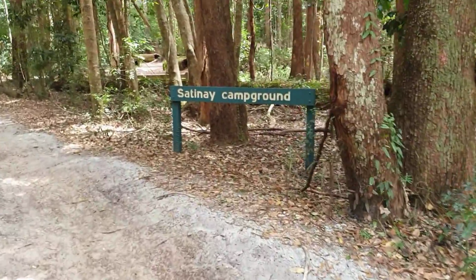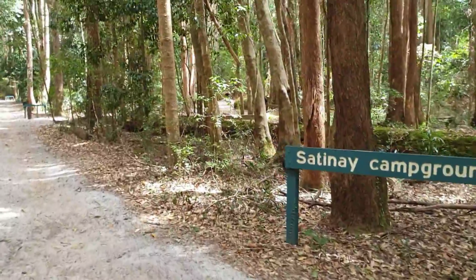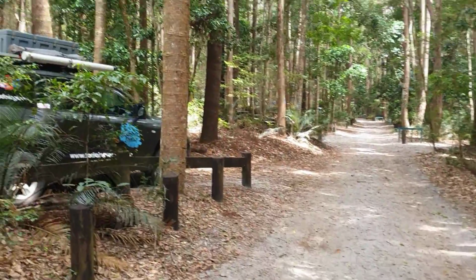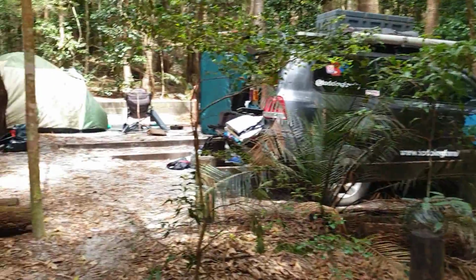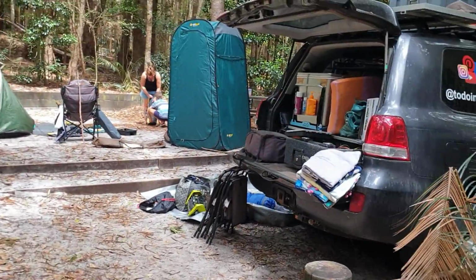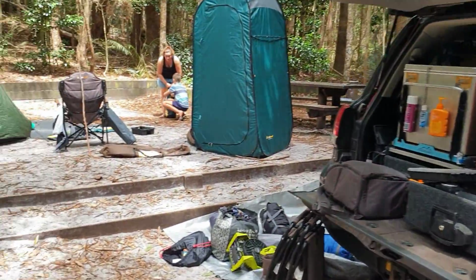We're staying at the Satnay campground. We're just packing up and getting ready to move on. You can see there's heaps of sites through here. Plenty of water options and even camp kitchens throughout. We're packing up and ready to head towards the Maheno Wreck and the Maheno campground.